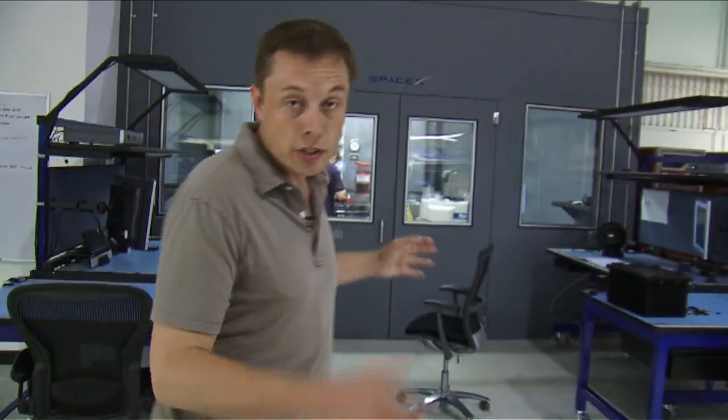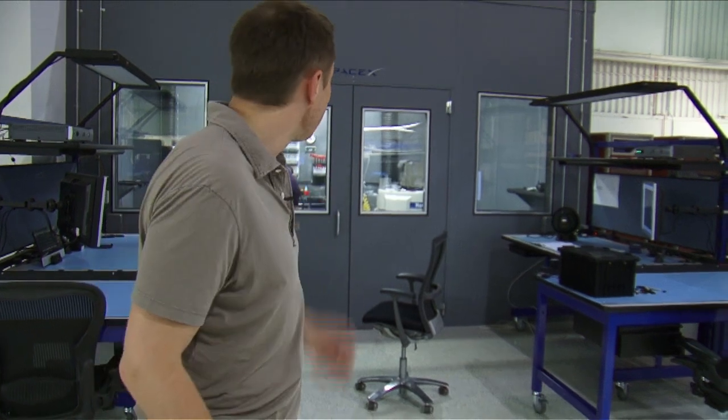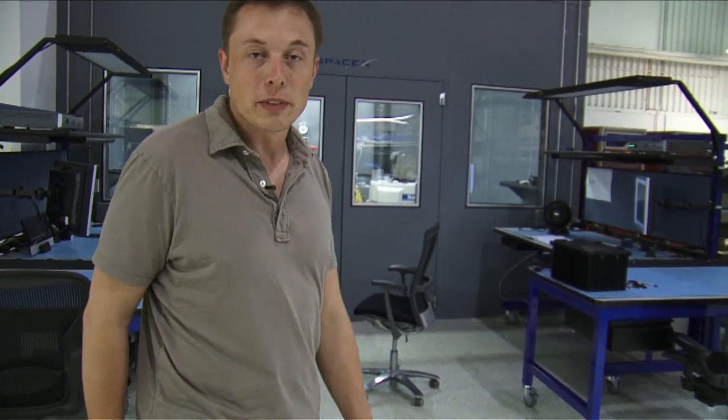That's our shaker room. It's got two small and a big shaker, so we can simulate the enormous acoustic and vibrational loads that parts experience during the rocket takeoff. And that's really where things tend to break more than any other place.